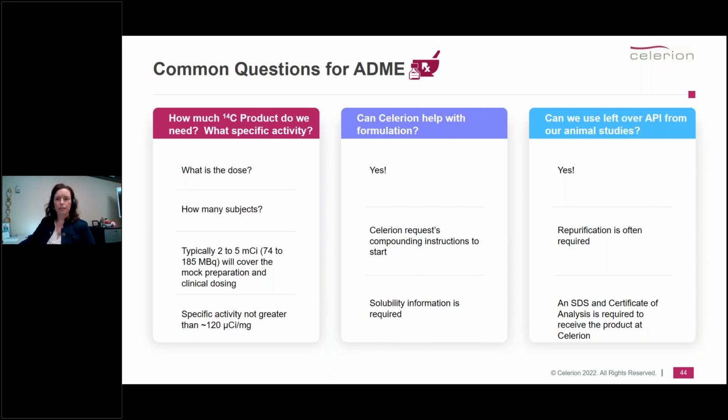ADME studies are unique and clients often have questions about them. The first question is how much radio-labeled material should we send? This will be determined by a couple of different factors, including the dose that is going to be administered and the number of subjects. The dose will be determined from the human dosimetry report, which extrapolates the dose from the animal QWBA studies. Celerion can write the human dosimetry report if needed.